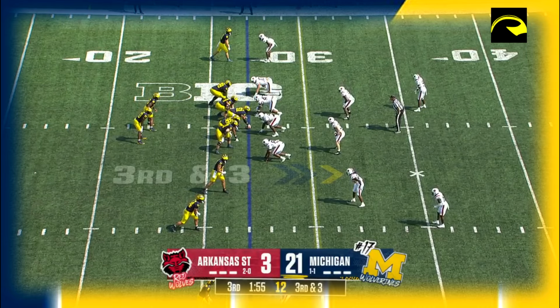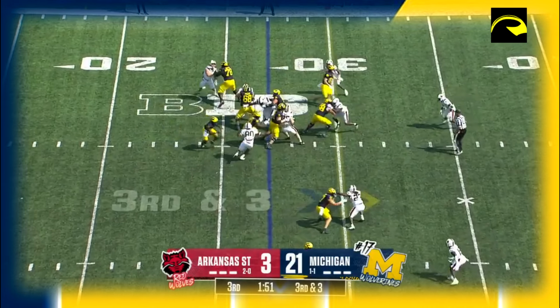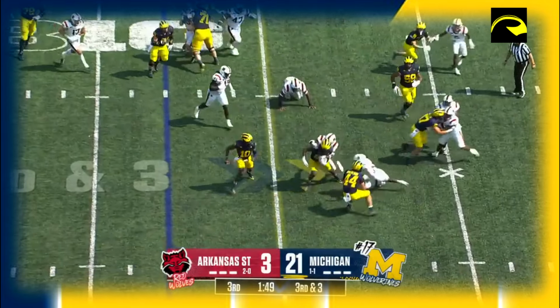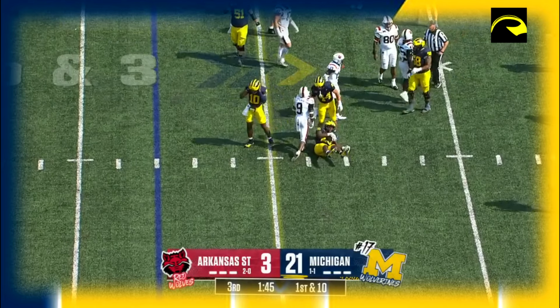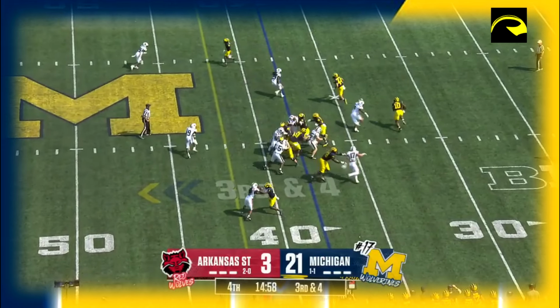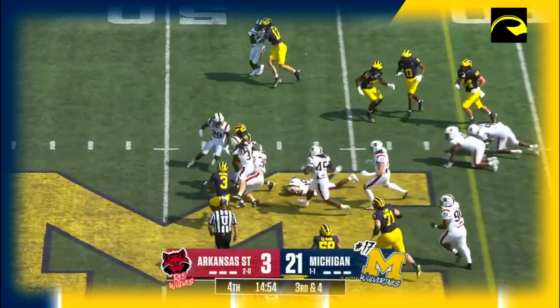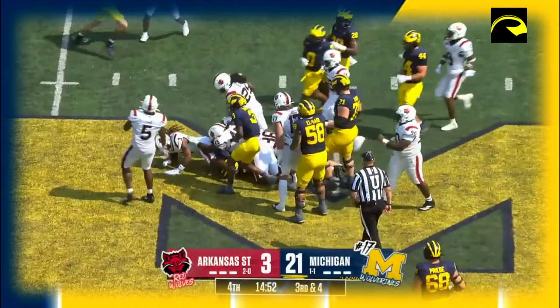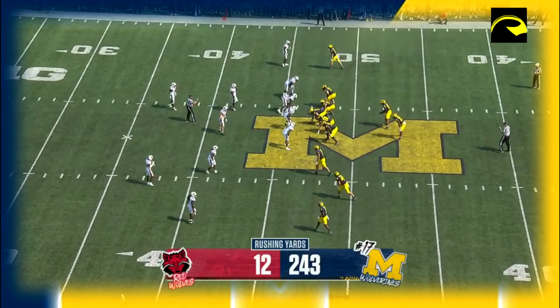He's got 4 wide, trips split right. 4-man front for that A-State defense. Handed off to Mullings. He's got the first down. He's tackled from behind here by Travion Thomas on their own 38-yard line. 4 receivers, twins to either side. Orji fakes the handoff, he keeps it, and he's got the first down. Alex Orji continues to keep his legs moving. More sure of tackling as well.